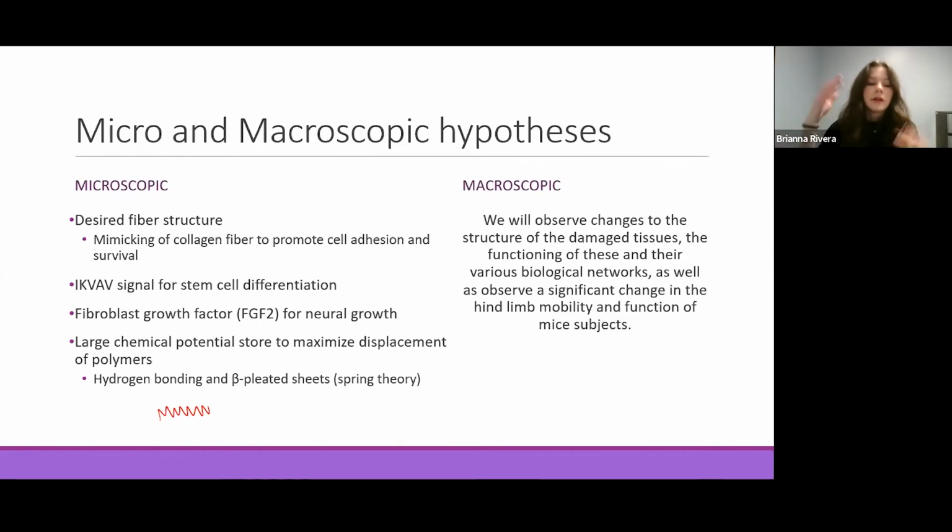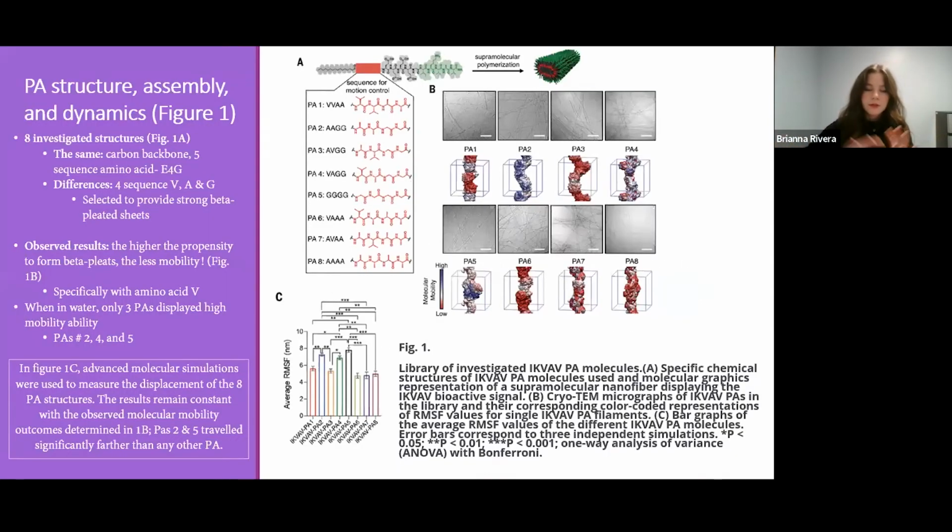All right. So if all of these things go correctly in the microscopic realm, what we should be able to observe macroscopically is structural and functional changes to the damaged tissue and the various biological networks that need to be restored at the site of the injury. We also should observe a significant change in hind limb mobility and function in live mice subjects. All right, so looking at the first set of results, this is evaluating 8 different peptide amphiphile structures, how they assemble into 1D nanofibers, and how dynamic these structures are.